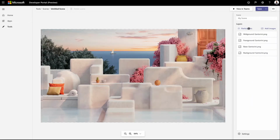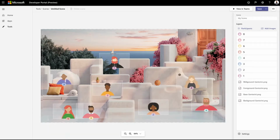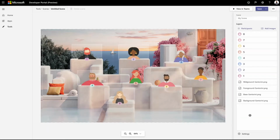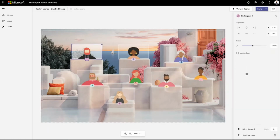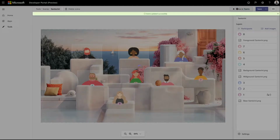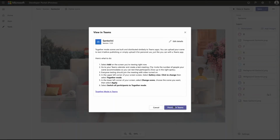Anybody can use the Scene Designer tool from the new developer portal. Using this is as simple as dragging an image, configuring the number of participants and their position. You can even assign role-based seating to the participants and grab a link and share it with anyone. Or you can publish the scene broadly in the Teams store as well.